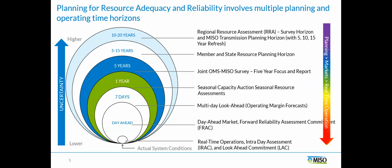And so in the next couple slides, I will walk through the varying planning studies and resource adequacy methods. I will begin with the macro study, which is the outer circle, to focus on planning, and then move into the more immediate micro lens, which is the very center of that bottom circle. That's a more near-term time horizon.